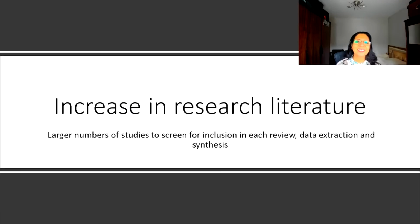And of course, the increase in research literature. We know the publications are increasing day by day, and so there is more research to be searched, more research to be screened, more data to be extracted, more findings to synthesise. So it all adds to the increased amount of work and time needed to complete a systematic review.